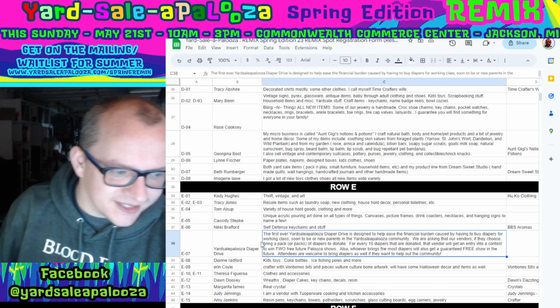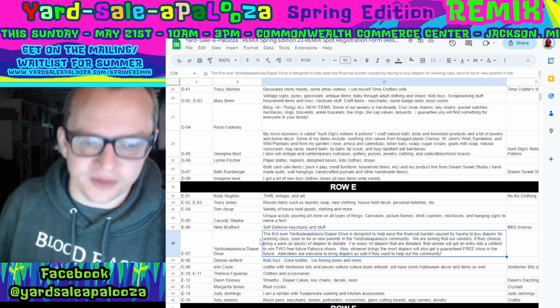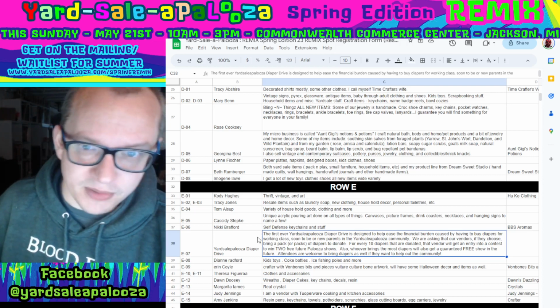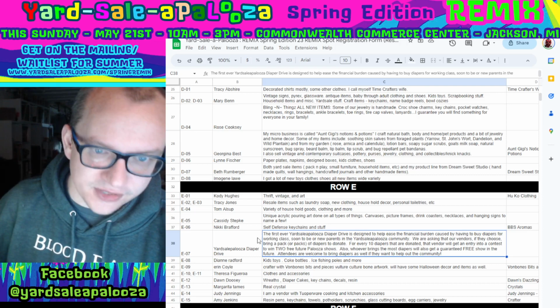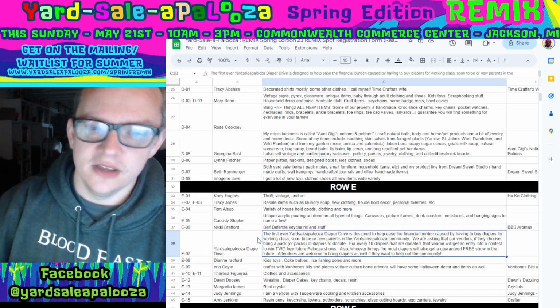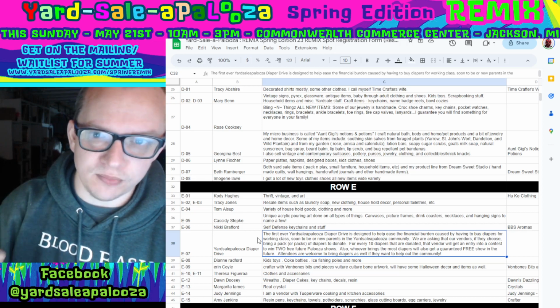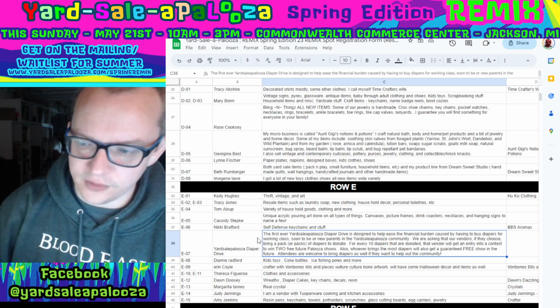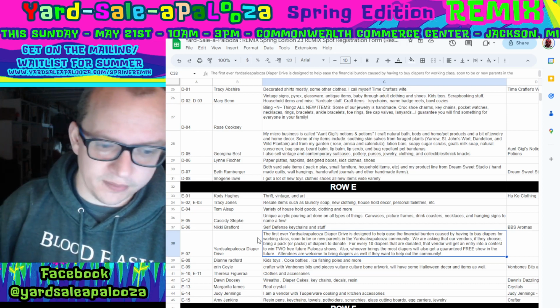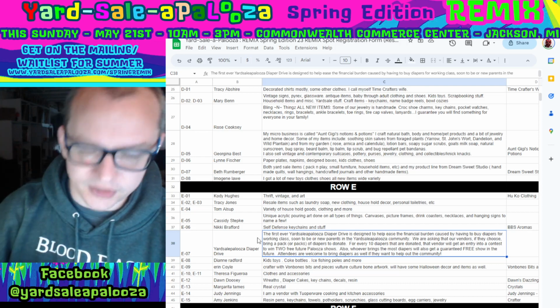Yardsaleapalooza Diaper Drive. This is at E7. This is where all the vendors can bring their diapers for the diaper drive that we are running. We got over 2,000 diapers from the spring edition. We're hoping to match that this time. So, vendors, please bring diapers down. Donate them. Every 10 diapers you bring, you will get an entry into a raffle, giving away 2 free booths to 1 lucky person. And then whoever brings the most diapers will get a booth as well.